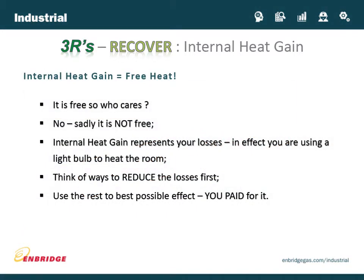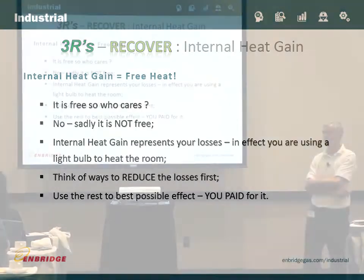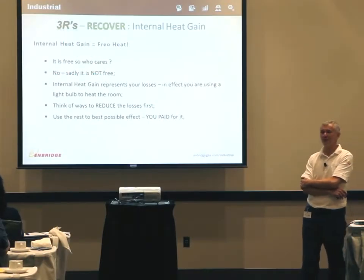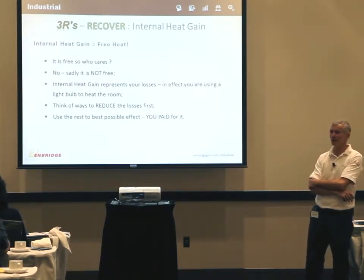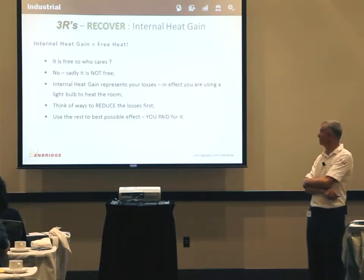So going back to this internal heat, and some people call it free heat. Many people will ask, well, it's free, so who cares? Right? Well, sadly, it is not free. Believe it or not, you paid for it. Just because it's a waste heat doesn't mean it's free. You paid for the energy that generated it in the first place, right?